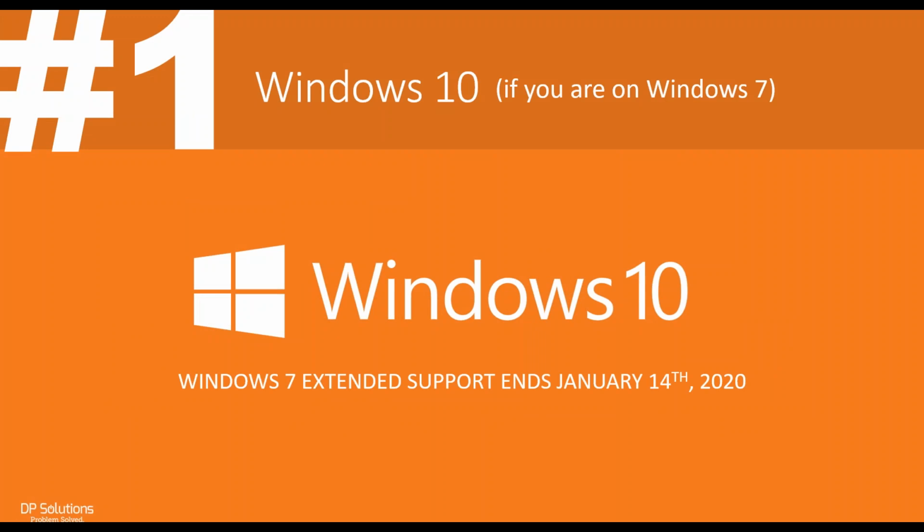So the number one thing that I came up with for 2019 is making sure that if you are on Windows 7, or I guess if you are one of the people still on Windows 8, that you really get to Windows 10. The support, extended support, ends, I believe, on January 14th, 2020. And this is a huge thing.